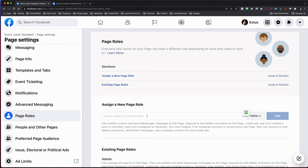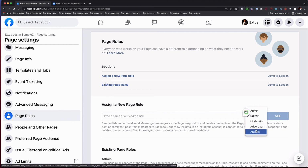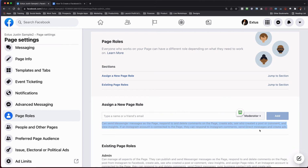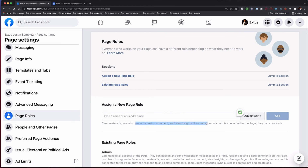So you just enter the person's name here, and then you choose whether you want them to be an editor, an admin, moderator, advisor, an analyst, and so forth. Once you select, you'll be able to see what the write-up is for that. So for moderator, you could see what it's for, what permissions they have, and then if you want to change to advertiser, you could basically see. So it'll let you know, so you could decide what permissions you want to give your team.